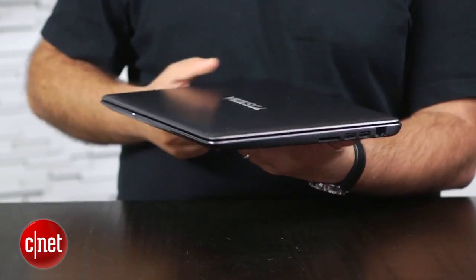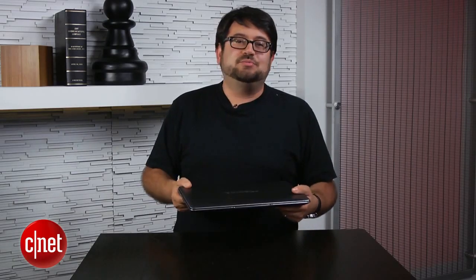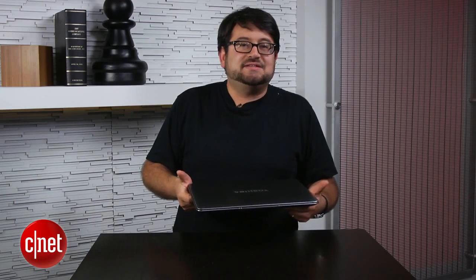These laptops kind of annoy me, and they might annoy you, because you're paying up for something that's no longer quite in the super thin ultrabook spec. But you're going to see a lot of these this holiday.